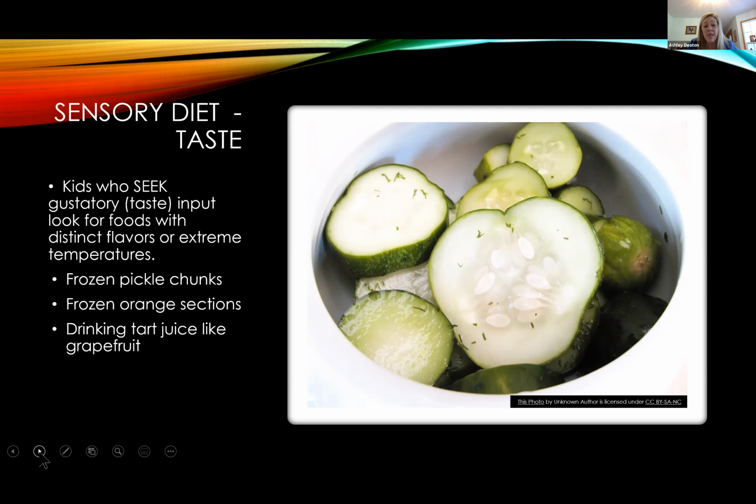I have a kid right now that eats frozen pickle chunks. It gives him the temperature, gives him that strong taste. He loves it. It gives him that input that he's looking for. Frozen orange sections, drinking tart juices like grapefruit juice or cherry juice is another opportunity to give them that input.